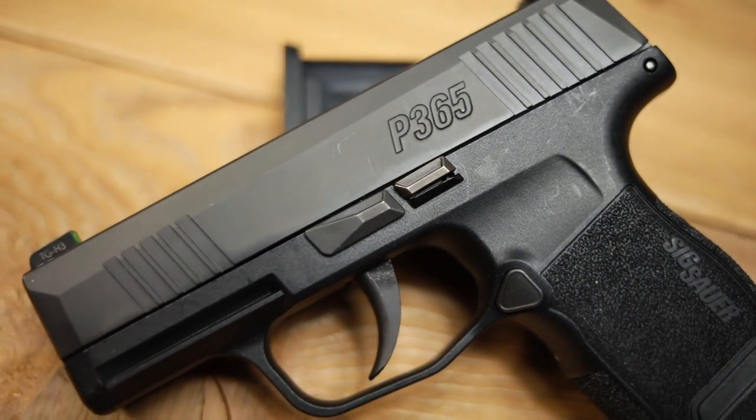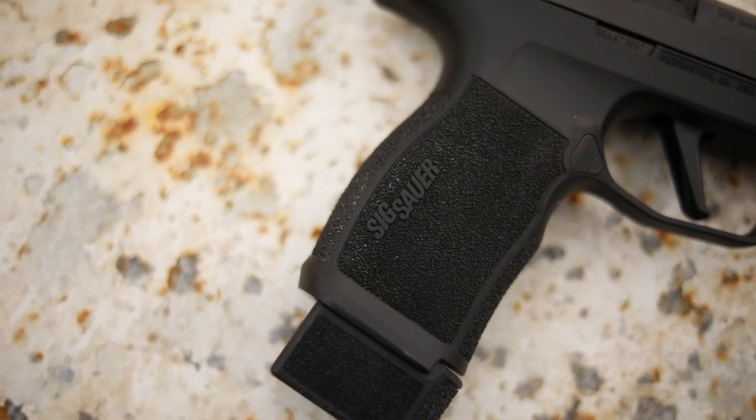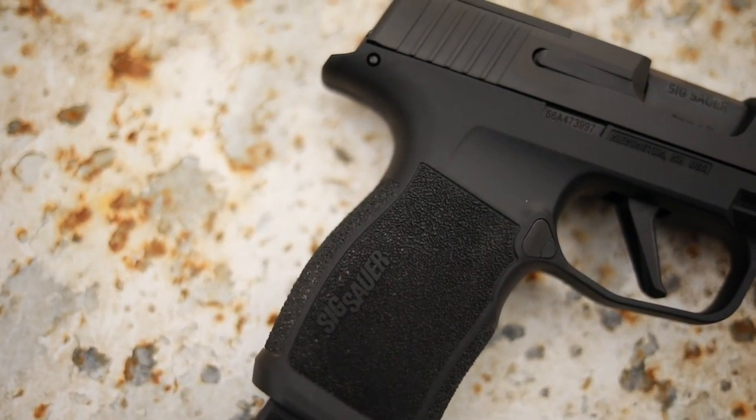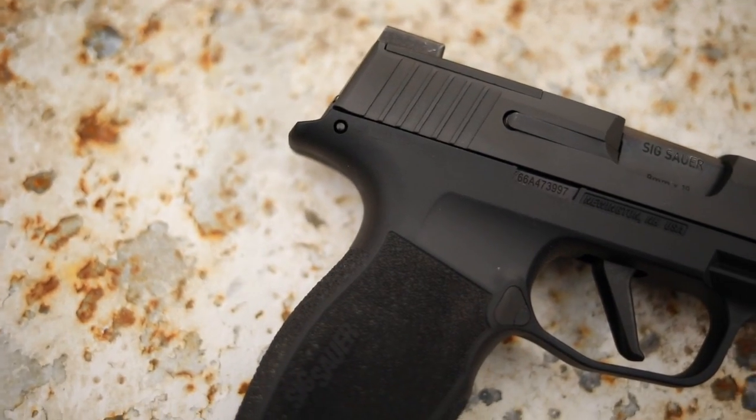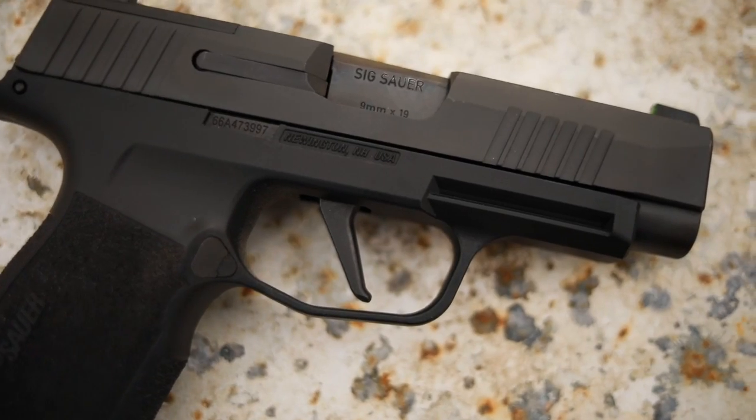The SIG P365 is actually smaller than the Glock 43X and the M&P Shield, however it carries almost twice the capacity of the Shield, which is pretty impressive. On top of that, it doesn't make the grip any larger, so if you have small hands, you can still shoot this gun very well.